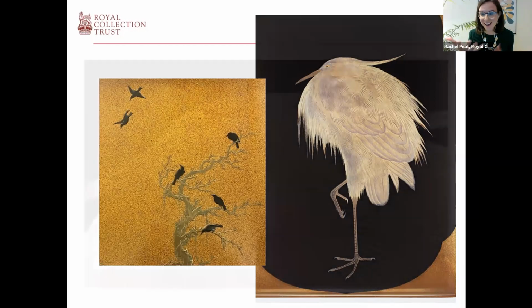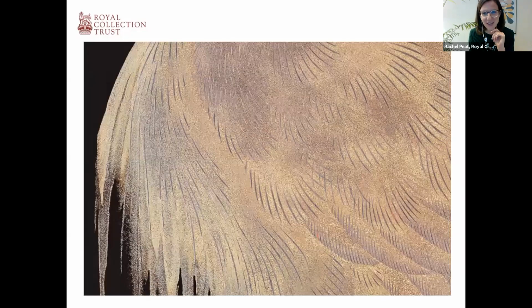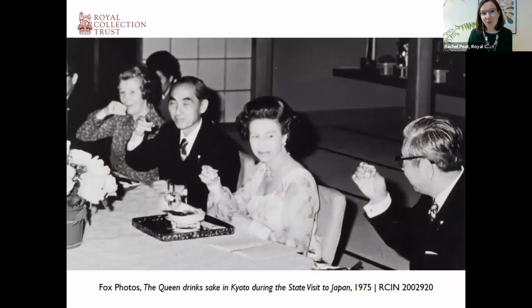I think the fantastic heron is memorable and really striking as a gift. And as I mentioned, it combines that kind of softness with a really impressive piece. There are only about 70 works by Shirayama Shosai known outside Japan today, and this is one of the largest, so it really packs a punch. And I think it must have had something of an impact on the Queen, because she became the first reigning monarch of the United Kingdom to visit Japan in 1975.